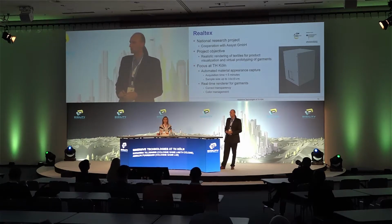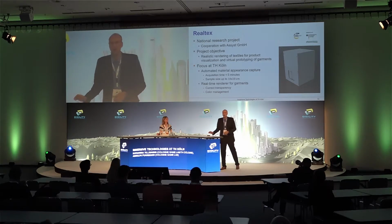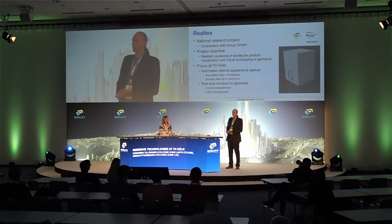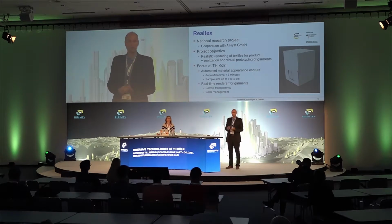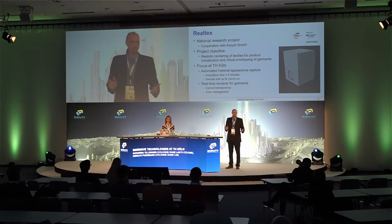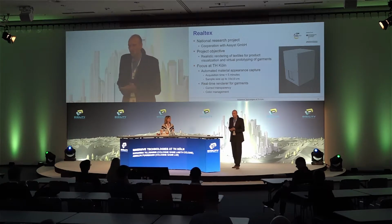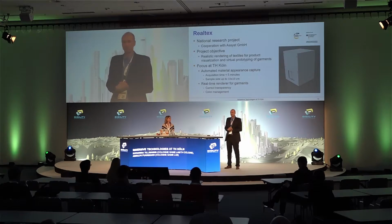Three years ago, we started a national research project in cooperation with a company, the Swiss GmbH. In this project, we had the objective to develop a rendering pipeline for virtual garments. For this, we needed some scanning technology and also some real-time rendering, because real-time rendering of garments is a bit more complicated than many other materials because of the inherent transparency in the different layers. But I would not like to talk about the renderer today because we only have not much time for it, but the scanning device.